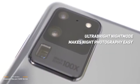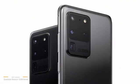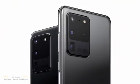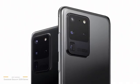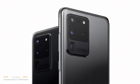its ultra-bright night mode. Samsung has packed a lot of camera features into the S20 Ultra, and they've managed to squeeze in the largest image sensor of any phone. If money's not an issue, and you want the newest and latest camera technology in your smartphone, the S20 Ultra is one of the best overall camera phones around.